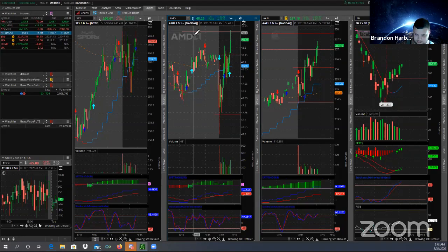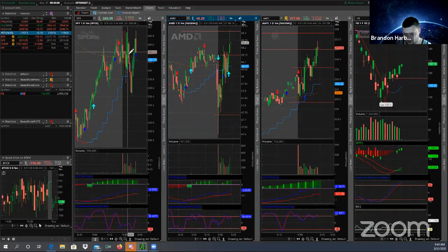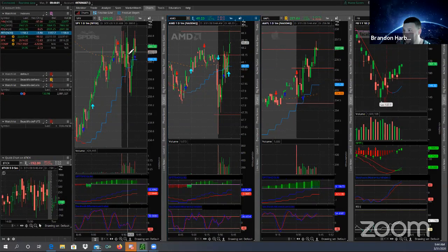SPY. This blue arrow prints. Boy, let's see what happens. Is that blue arrow going to print when a red candle? It may. 58, 59. There. Good signal. Down here, and our 1-to-1 would be about right here.